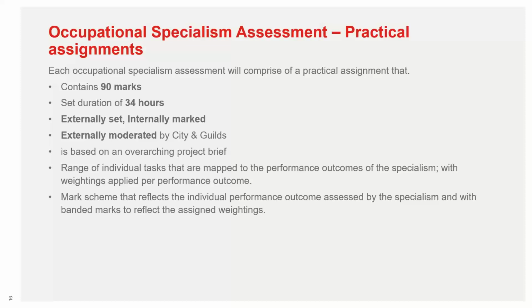So you'll have a scenario, you can see one in a minute, you see different types of scenarios based on industry requirement. It's got a range of individual tasks that map to the performance outcomes. I'm going to look at those in a bit more detail. And then we've also got the mark scheme that reflects the individual performance outcomes as well. And we'll have a look at that in more detail as well.